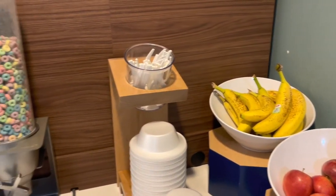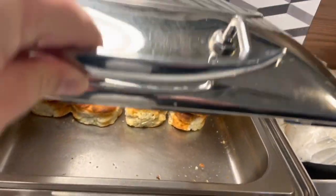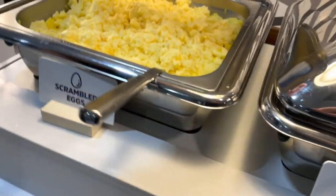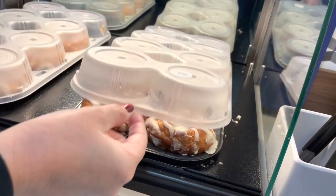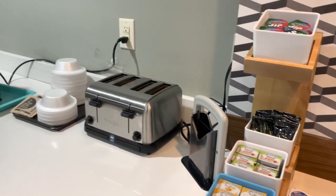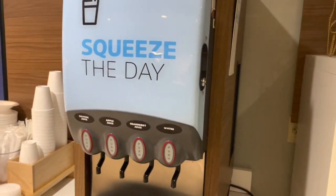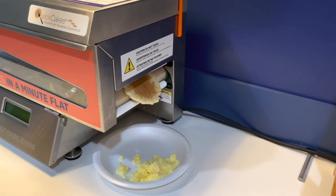For breakfast, they had a selection of fruit, cereal, biscuits and gravy, sausage, both turkey and pork, scrambled eggs, various pastries, muffins, and bagels, oatmeal, milk, and juice. And this cool machine where you press the button and you wait about a minute and then it poops out a fresh pancake on your plate.